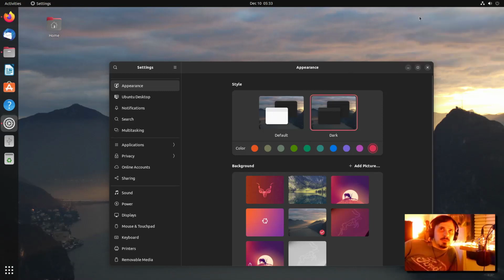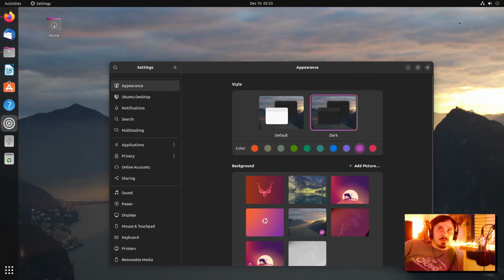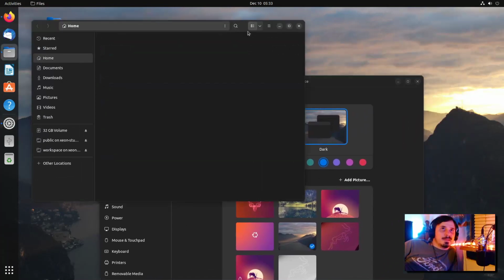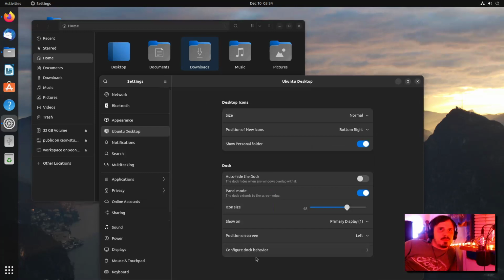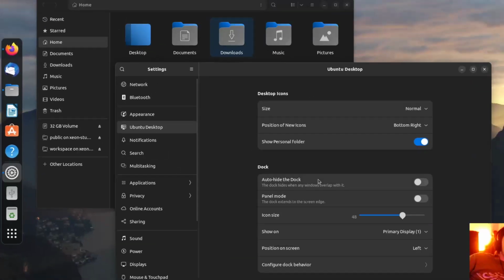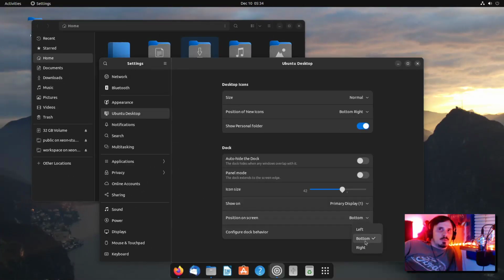This actually debuted in Ubuntu 22.04, but it's new to me. So your folders change, all your little sliders and everything change. That's very cool. As far as the desktop tab, we can change the dock, make it expand or take up only as much as it needs. You can have it auto hide, adjust the icon sizes, move it to the bottom or to the right.